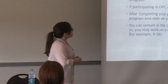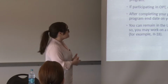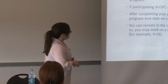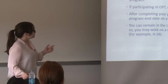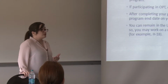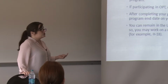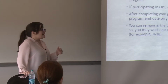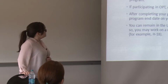If you're participating in OPT, your I-94 essentially automatically extends for 12 months if you're doing the regular, or 29 months if you're doing the STEM. After completing your program, you have a 60-day grace period to depart the United States. The end date will be the program end date on your Form I-20. So say that you're graduating this year. Your end date on your Form I-20 may be May 15th, the end of the school year. You would then have 60 days after May 15th to leave the United States.